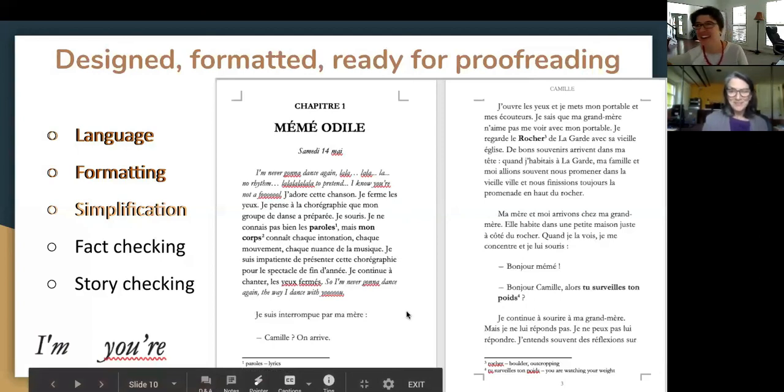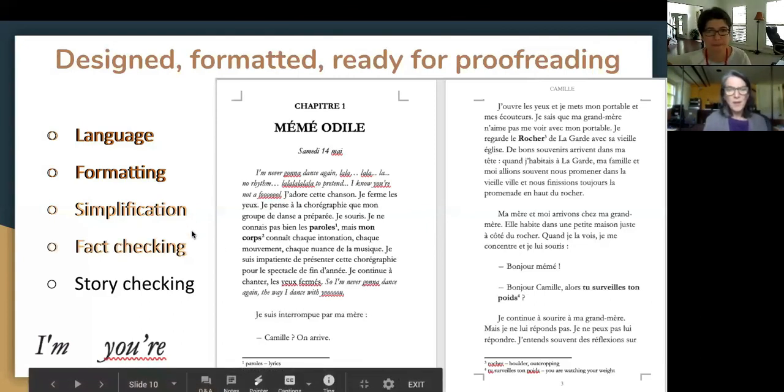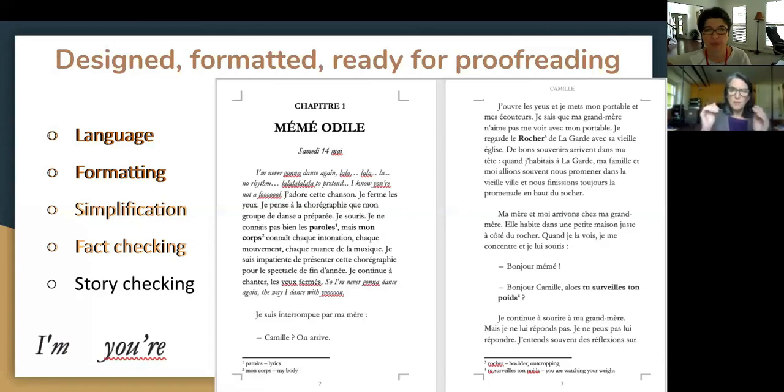Exactly. What about fact checking and story checking, Annie? So for fact checking on this, the one thing that I found as a proofreader was that at the proofreading phase, the author had added an appendix that had some cultural information for each chapter, or where it seemed necessary for each chapter. And that was new. I hadn't seen that before. So that required me to both check the information in the appendix against the information in the story. I also looked things up because I wanted to see how often it had to do with proper names. I wanted to see how they were spelled and how they were written in other contexts in French.